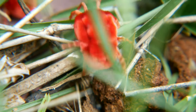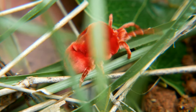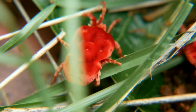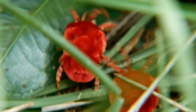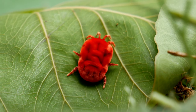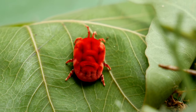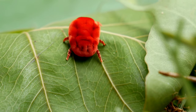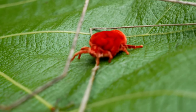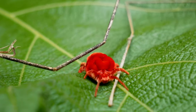They are predators of other small invertebrates. And actually, their young are parasites of insects and other arachnids. Similar to ticks, being arachnids, they have four pairs of legs.